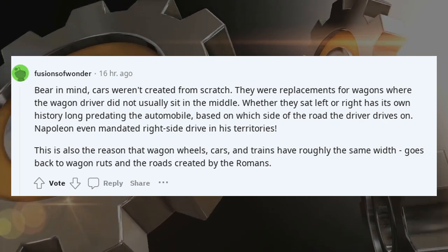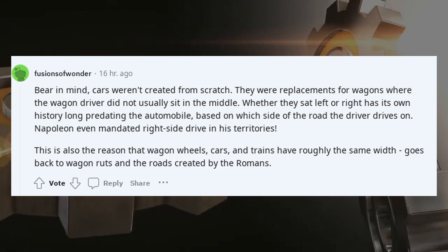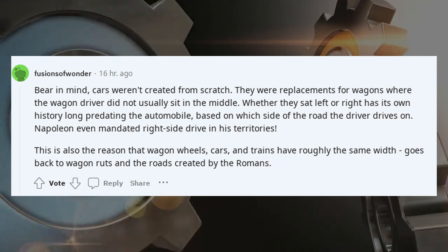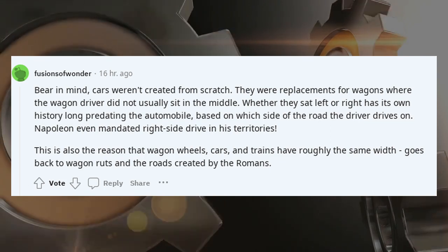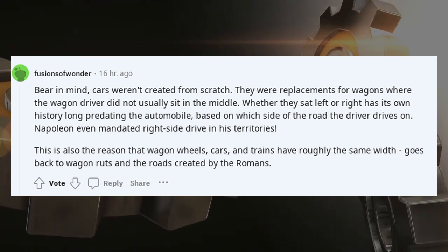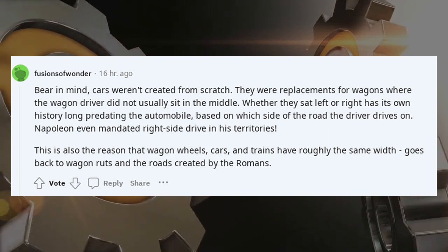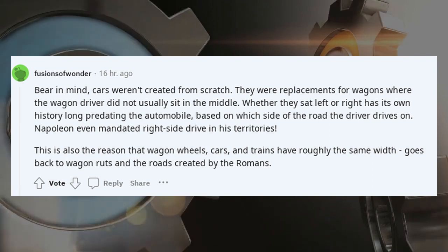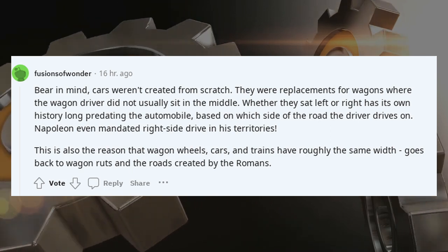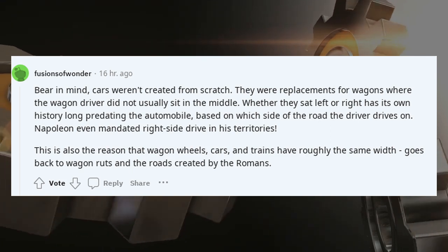Bear in mind, cars weren't created from scratch. They were replacements for wagons where the wagon driver did not usually sit in the middle. Whether they sat left or right has its own history long predating the automobile, based on which side of the road the driver drives on. Napoleon even mandated right-side drive in his territories.